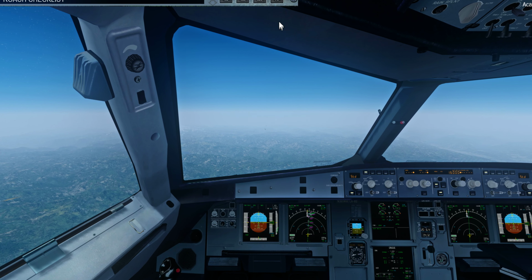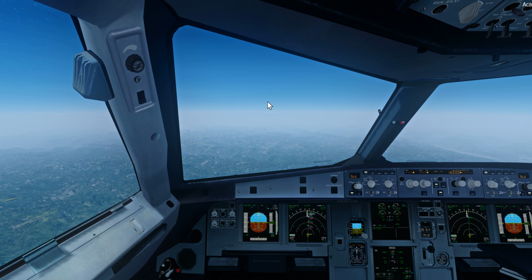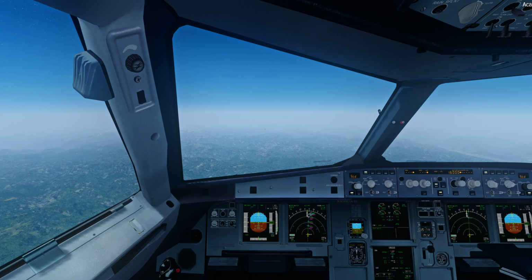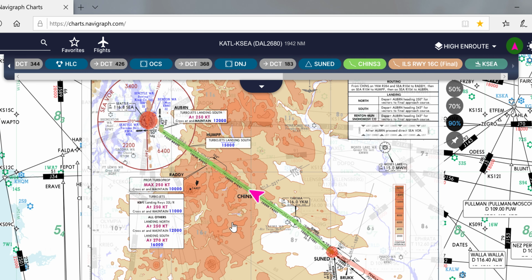We have already briefed our first officer on the approach, but just so that you guys can see what we're doing. Alaska 186, contact Seattle approach now 125.6. We're going to be landing south, obviously. Hopefully it gives us 16 center. At least that's what the ATIS says.